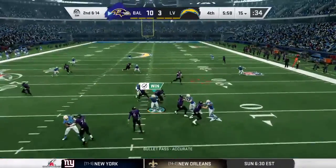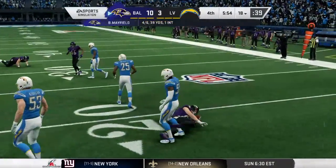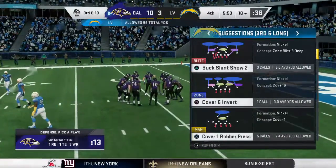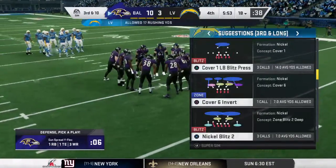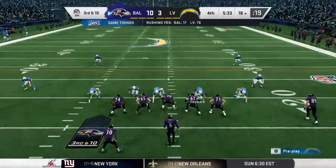Throwing on 2nd and 14. Mayfield. That's caught. It's Robert Tonyan, the tight end. And he'll be a couple yards shy of the 20 at the 18. Only 3 yards on the catch. It's 3rd down. That was an okay hookup there with his tight end, but unfortunately, they didn't get the kind of yards they had hoped for. That's going to bring up 3rd down.